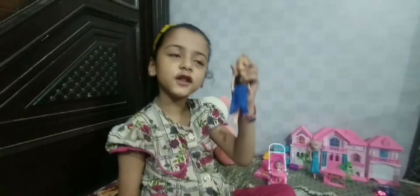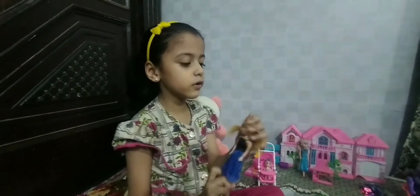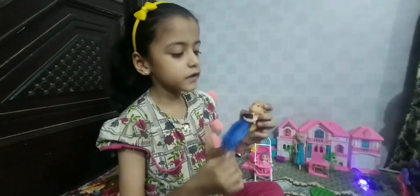So let me show you my next dog. This is Ari. She is Elsa's sister. And she is so nice. She has beautiful hair and beautiful eyes. And she has a necklace because Elsa has a necklace too.